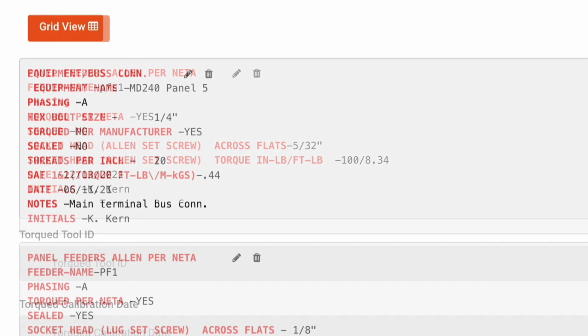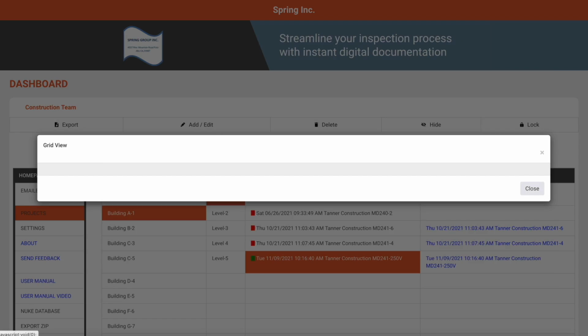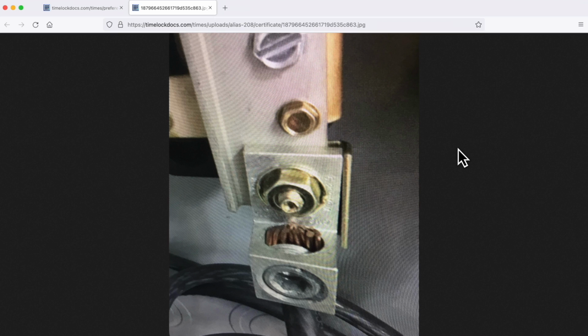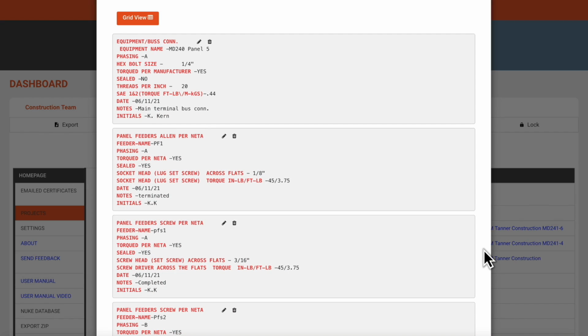Once you've saved the certification, you can click Grid View to see what your printed spreadsheet will look like. You can also tap on the feeder link ID to edit the feeder or the feeder name photo link to view the individual photo. All of these links open in a new tab, so you won't lose your place in the system. Each certification can have up to 50 wire inputs with torque values.